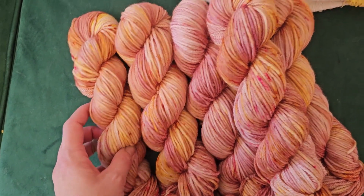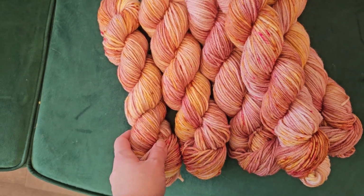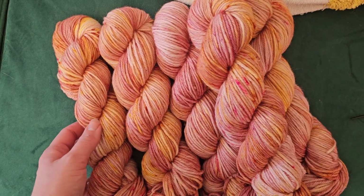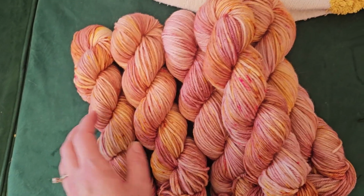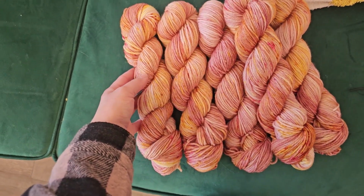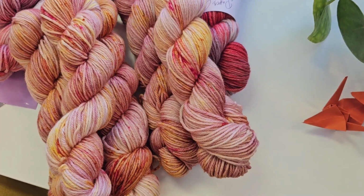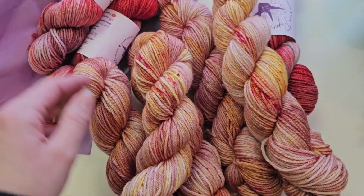Here is Golden Afternoon on Merino worsted. This was sort of custom requested from a sweet customer. I don't think the color is coming across on the screen accurately at all. I'm looking at the screen and it looks quite different actually, but I am very excited to get these in the mail. Here is a much better look at the colors. Of course, in the natural light, it looks more correct.